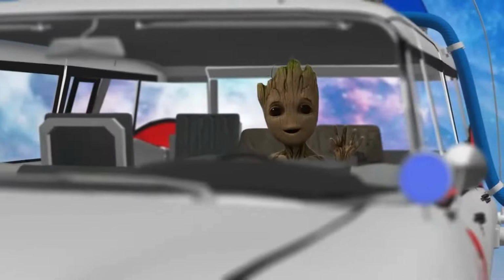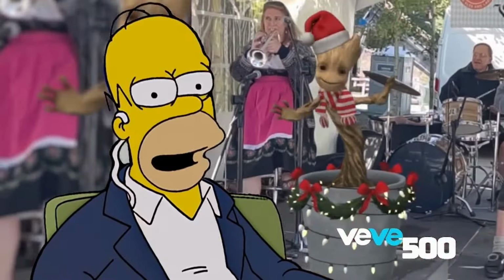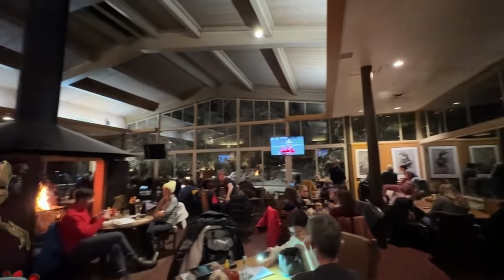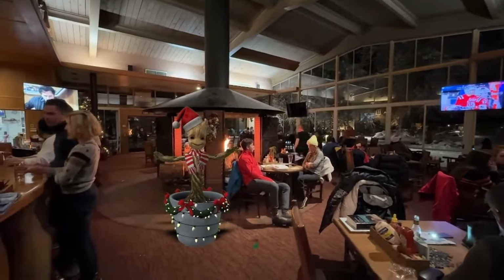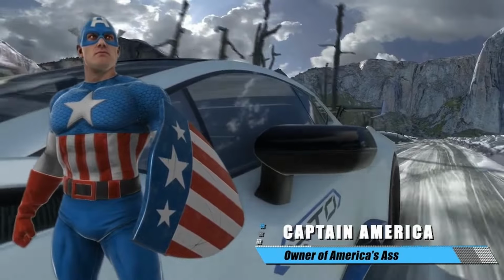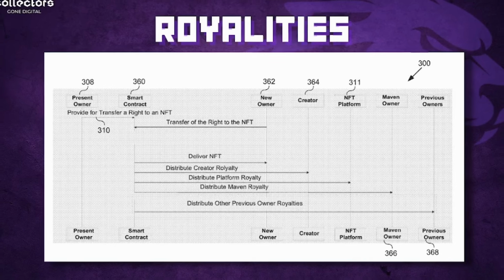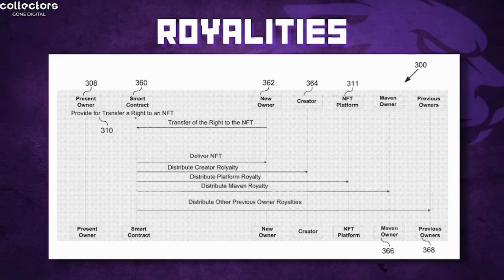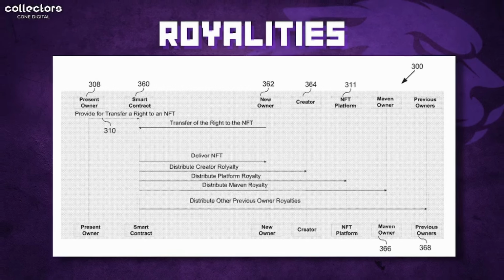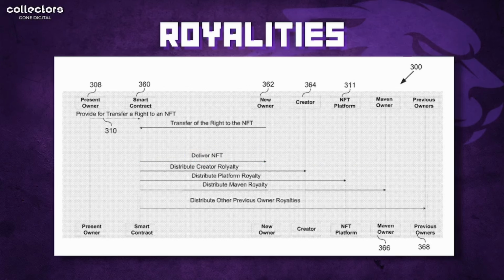So they say their present solution encourages owners to discover new NFTs and NFT creators by rewarding the original acquirers of the right. They're not talking about the creators here. They're talking about the first people to buy the NFT. So what Disney is saying here is that they're willing to reward the first line of owners with royalties as a way of incentivizing NFT transactions. So again, just going back to the diagram here to make this clear, when it says distribute creator royalty, that royalty is going to the person who made the NFT. When it says distribute Maven royalty, that royalty is going to one of the original holders of the NFT. And we're going to dive into this part even more now.